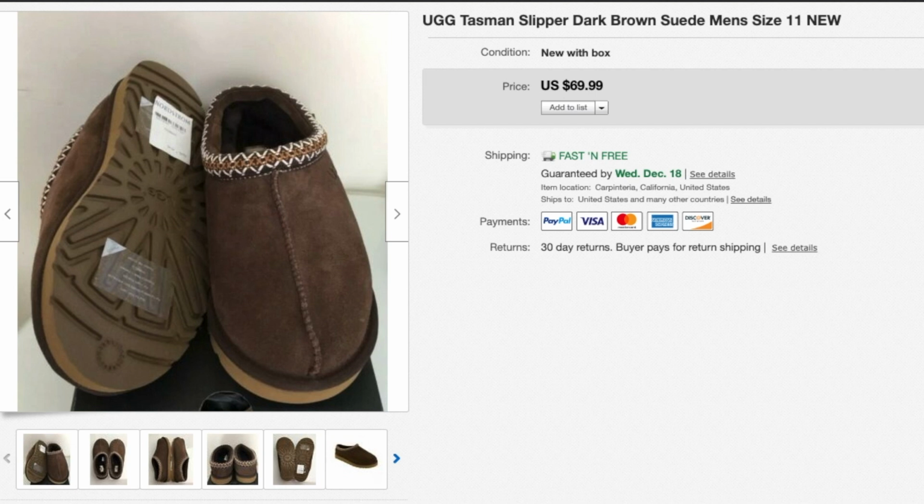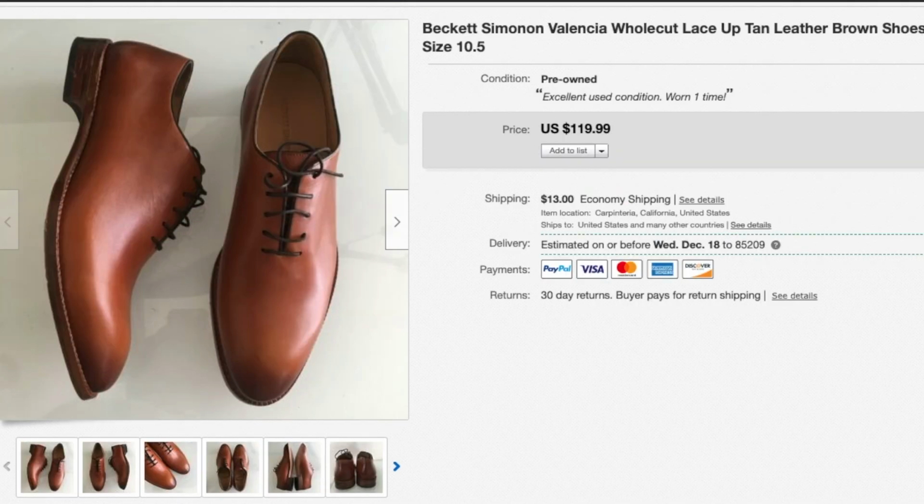Next up is another pair of Uggs. Same story with all the others, but I figured I might as well share this one with you guys as well. And last but not least is this pair of dress shoes from Beckett Simonin. These were practically brand new. I only wore these one time. These came from the personal collection, but I definitely don't need any more shoes at this point. So like I said, I wore them once, and I just threw them up on eBay, and they sold for my full asking price of $120.